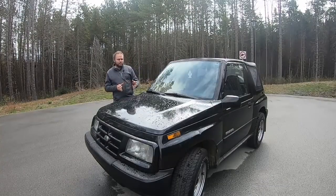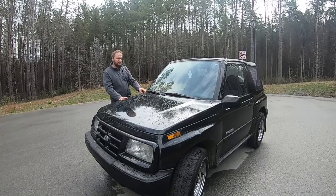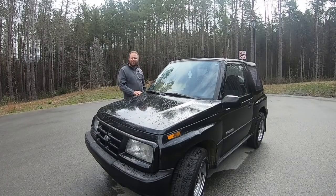Today, I'm going to review this wonderful Geo Tracker, which has been kept in very good shape, and explain to you why this kind of vehicle needs to make a comeback ASAP.